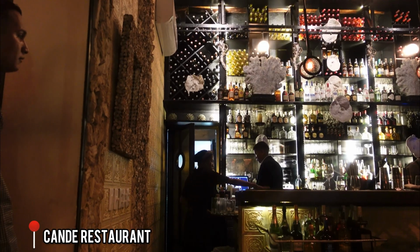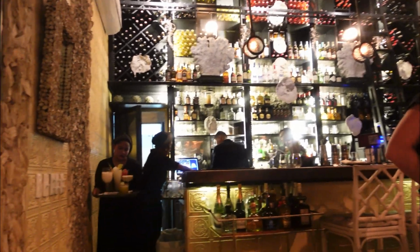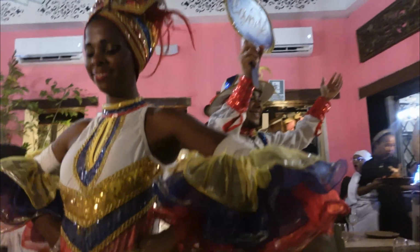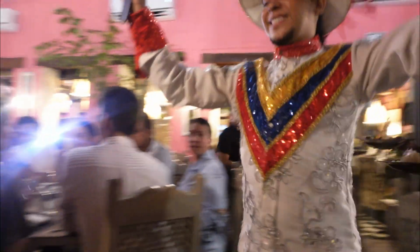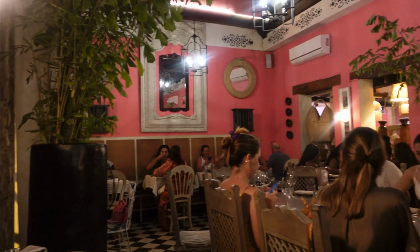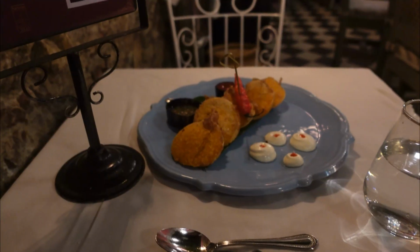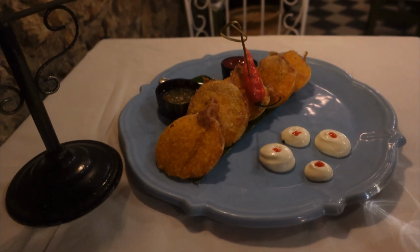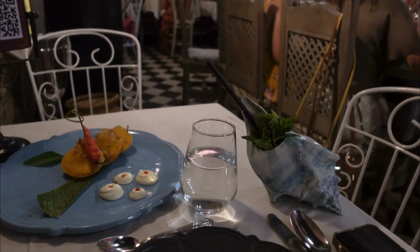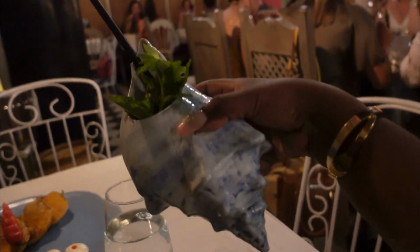So we're at Condé trying to get a table. It's really busy here, but it's really pretty. So I'm gonna show you guys. So these are my appetizers, mini arepas. This is my drink. It just got here. It's literally a shell. Oh my god.